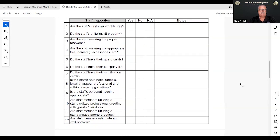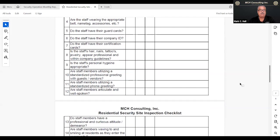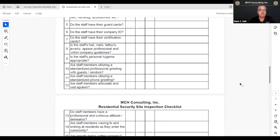And then you have staff inspection. And again, a lot of this is things that can just be done at a glance. And then if there are issues, you take it up with whoever runs your security operation, again, whether it be in-house or a third party. Uniforms, do they fit? Are they wrinkle-free? Are they wearing the right footwear? Name tags, their badges, their cards that are required by the state to carry with them. Do they have their company ID? Are they meeting your standards in regard to their personal appearance?